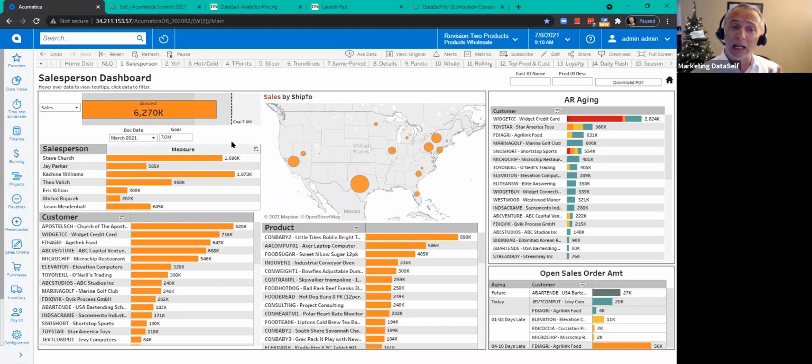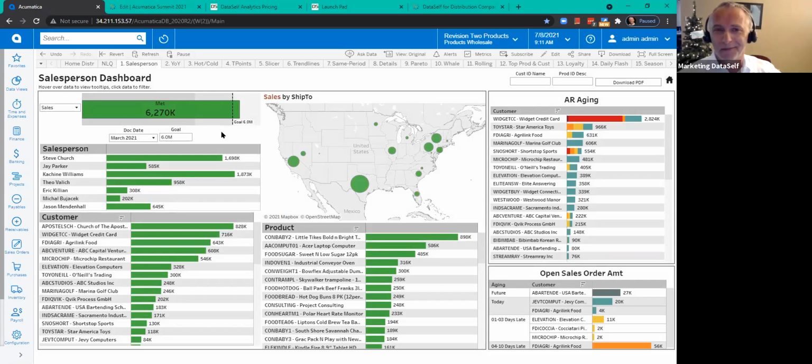This particular example that I'm showing right now is showing mostly sales information of a given period, and you can put in a goal. So in this case, my goal is 7 million. I'm still a little bit short of the 7 million, so it's all red. If my goal were 6 million, for instance, then my dashboard would change to show the colors, meaning I reached my goal, yay, great.